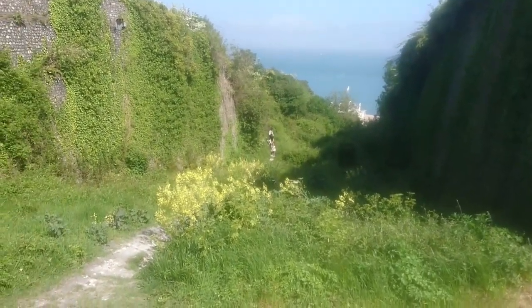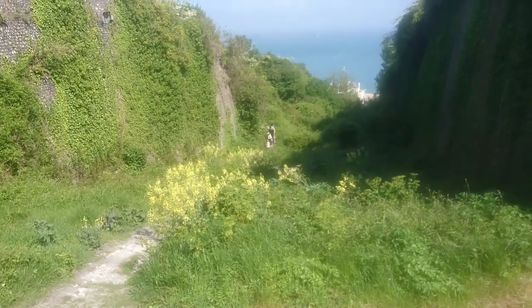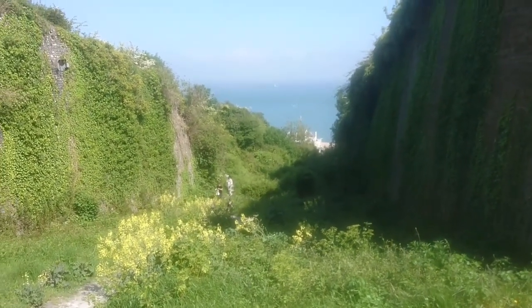Yeah, last time I did this, I brought my walking pole, and it makes it really safe for me because I can judge the ground and stuff like that. Should have brought it today, really, but.